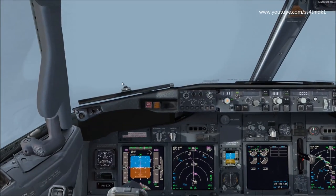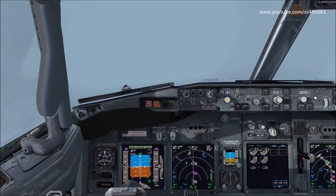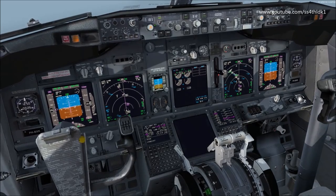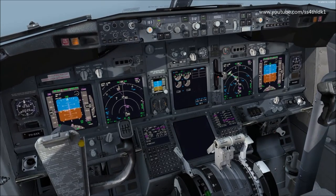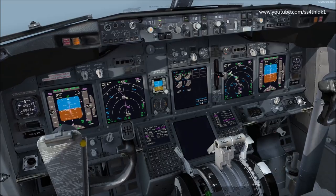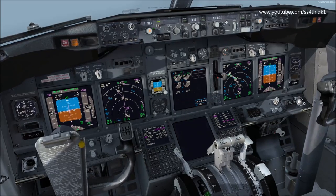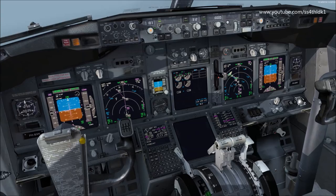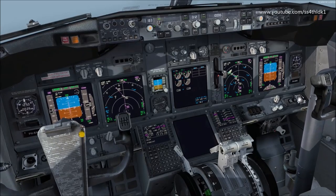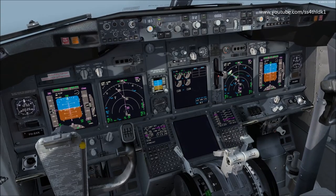Radio KLM 1023, change your cruising altitude to 18,000 feet. KLM 1023, good day, sir. KLM level 180. 180, KLM 1023, thank you very much. KLM 1104, descent flight level 160. Descent 160, KLM 1104. Transavia 5582, descent flight level 80. Descent flight level 80, Transavia 5582.